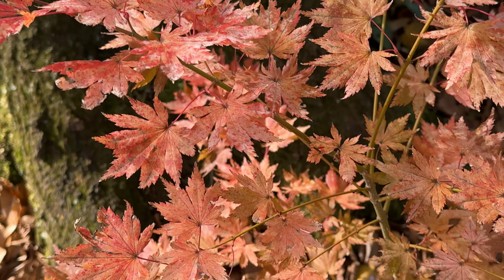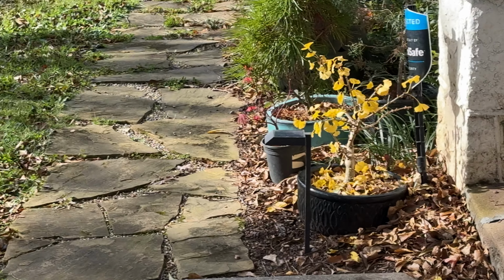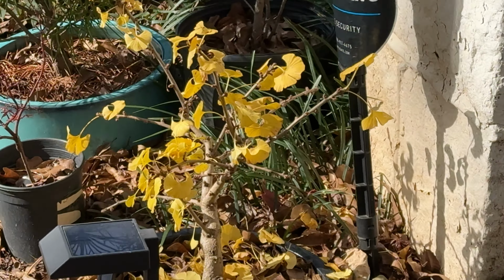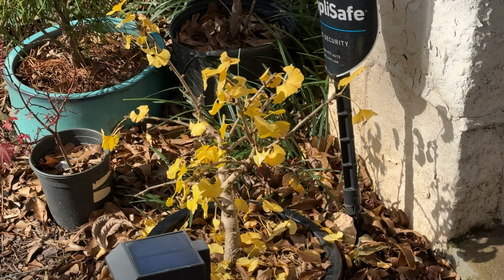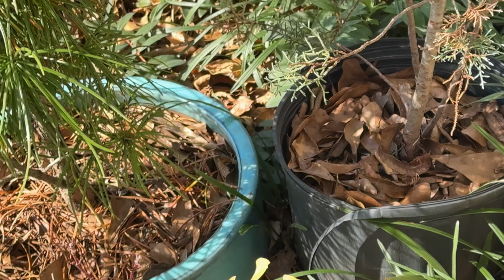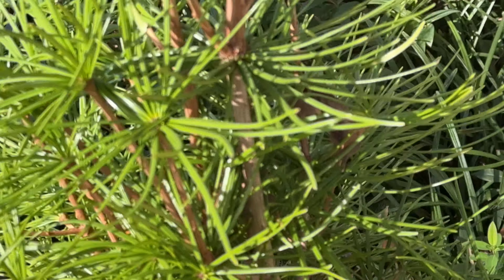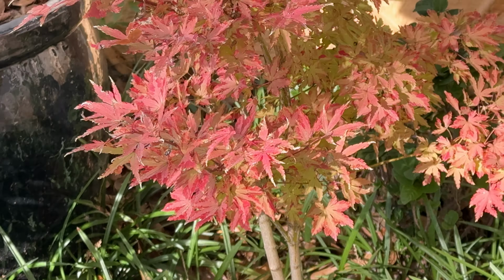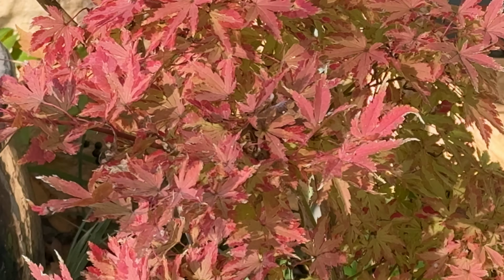Then let's move on to this view of the garden. You can see this ginkgo American. Gotta love the yellow of a ginkgo in the fall. And just to wrap up, I'm gonna show you this Anne Irene. How cool that is.